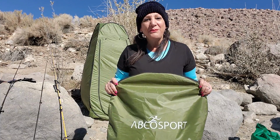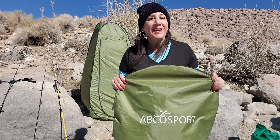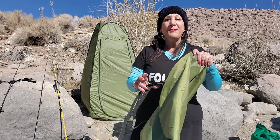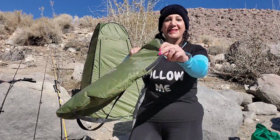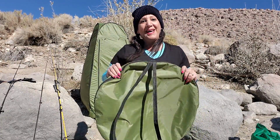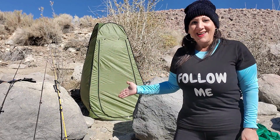Okay, here we are fishing at Pleasant Valley Reservoir, and typically I'm the only girl here. So I got a privacy tent, and it's from AbcoSport. And look how cool it is. It fits inside this. Very slim. It also has these handles here on the back, so you can wear it like a backpack. And check it out. Isn't this awesome?